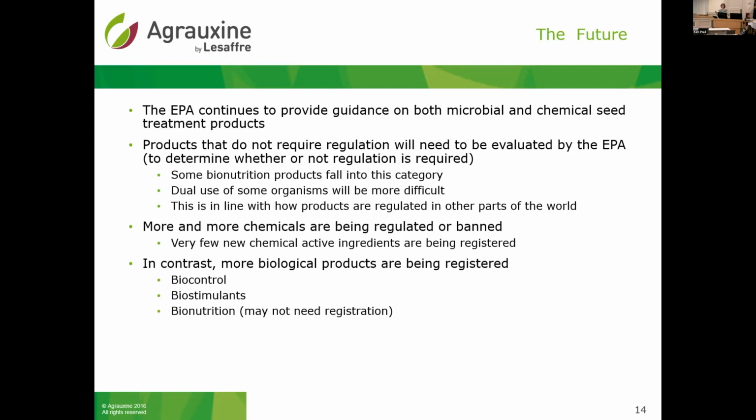As we have already heard, more and more chemicals are being more tightly regulated or even banned. This is true all over the world. And so it's really good news that we're having more biological products because we're going to need something to replace the active ingredients that aren't being so quickly registered anymore.